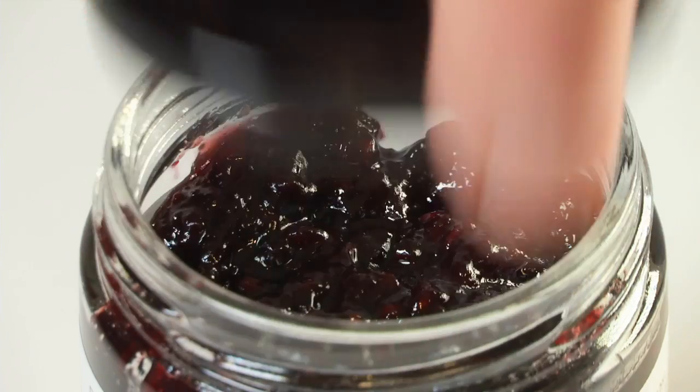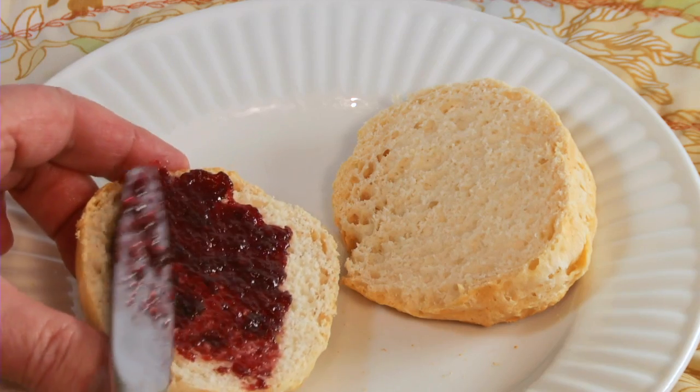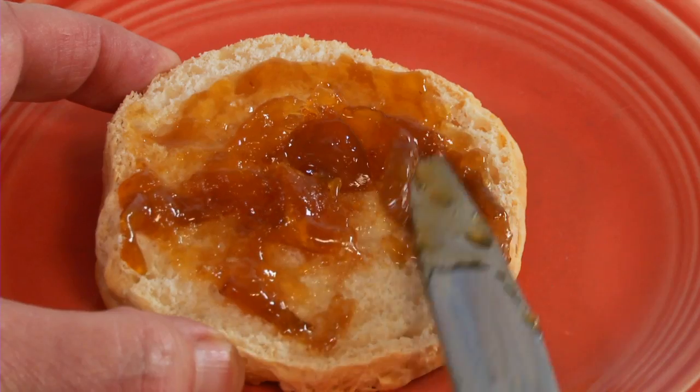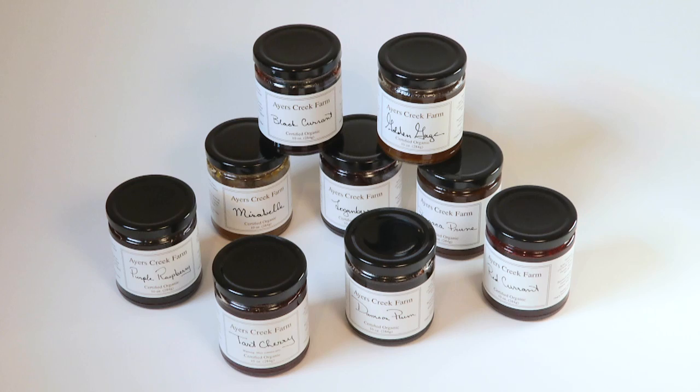Fruit, sugar, and lemon juice in a jar. It may not be set as thick, but it always has that flavor up front of the fruit. A little bit of summer in the jar, I guess you could call it. So if you share our taste, we want the fruit up front, then you'll like our preserves, I hope.